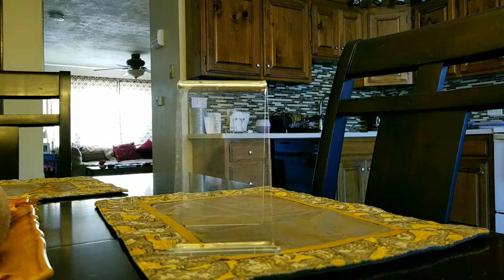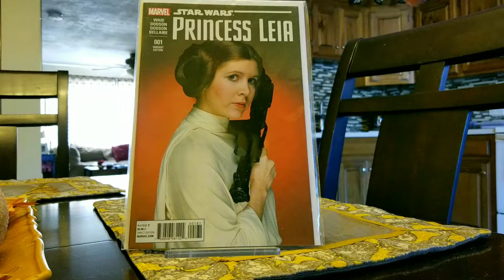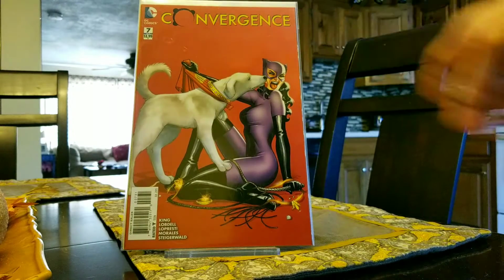This is a book I wanted signed, and it didn't happen because she got sick, and it breaks my heart because come on, it's every guy's early childhood fantasy. Everybody loved Princess Leia, but I wanted Carrie Fisher to sign it. She canceled the day before, unfortunately. She got pneumonia, so that was a bummer. I wanted that book signed really bad. Didn't get it done.